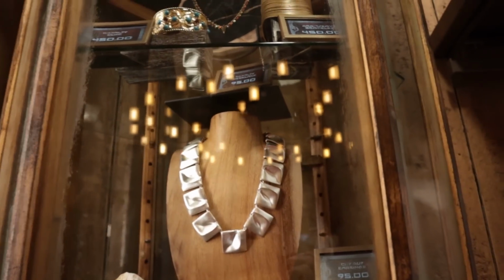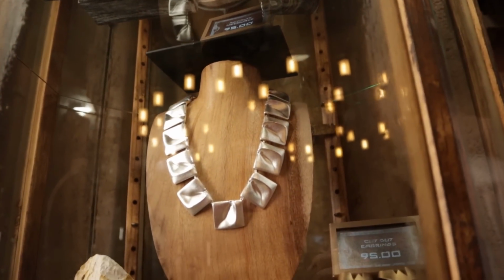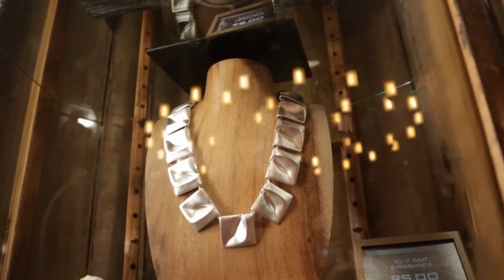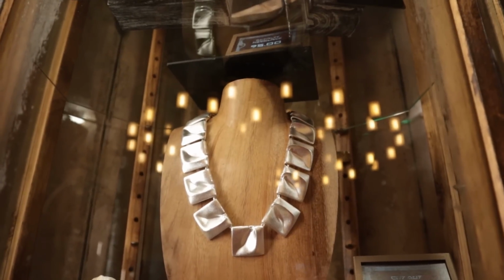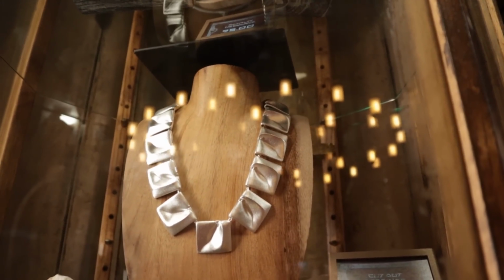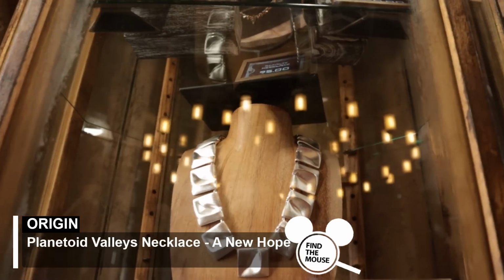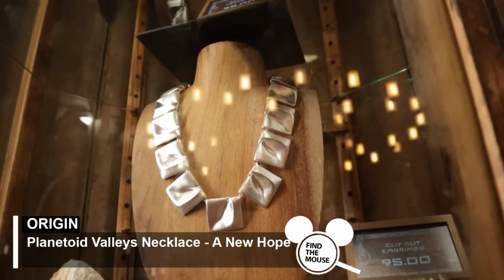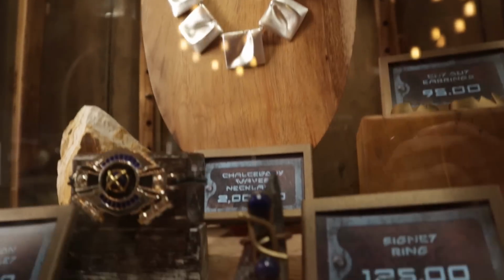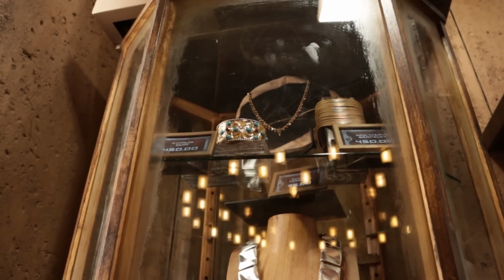Hidden almost out of sight is the necklace that Princess Leia wore in Star Wars A New Hope. Now, what they did, they made replicas of it using the original mold from the European designer. That's right, they actually found the European designer and made molds from the original casting of this necklace. And now you can purchase it for 2,000 credits, which is really $2,000 American.